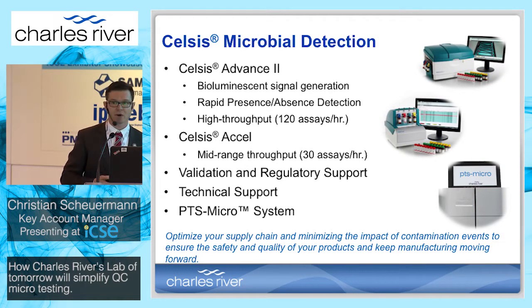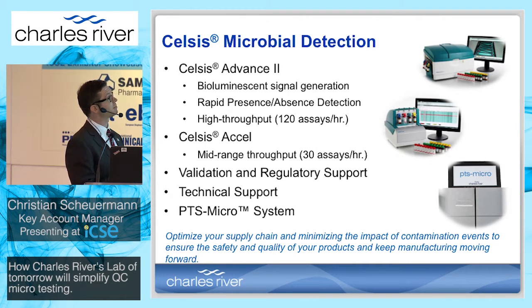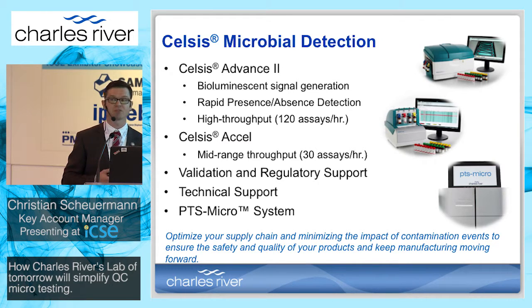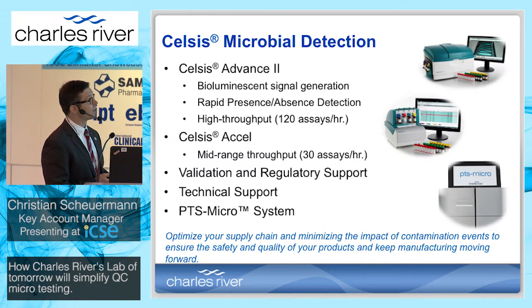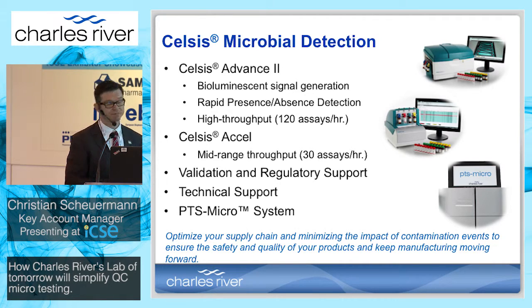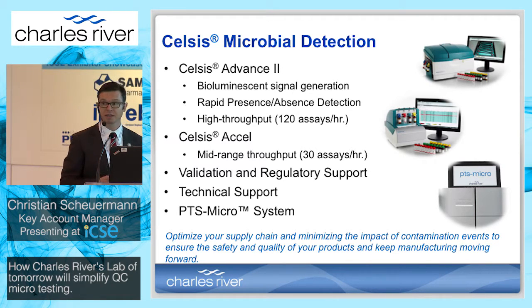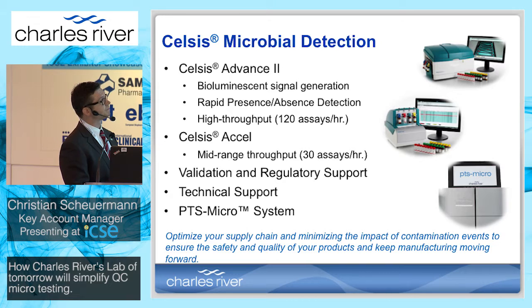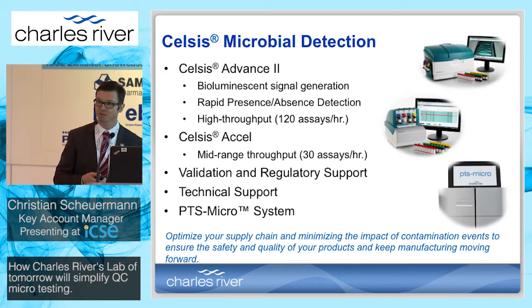We recently acquired a company called Celsis. So Celsis helps us to have also a rapid micro detection solution. We have two systems here. One is the Celsis Advanced 2, that's the larger one. It has a high throughput with 120 assays per hour. The mid-range throughput with 30 assays per hour is the smaller system called Celsis XL.